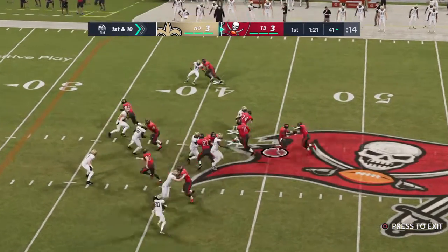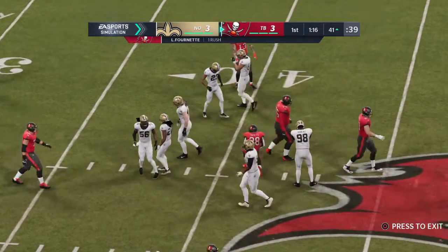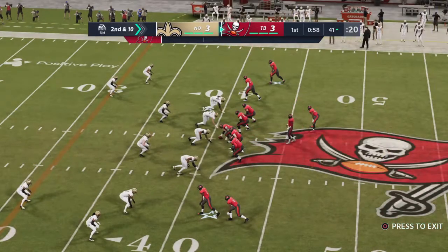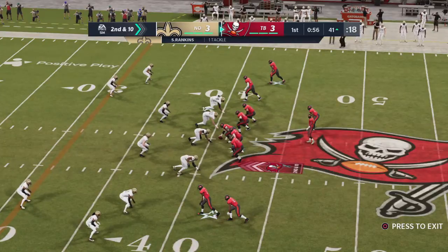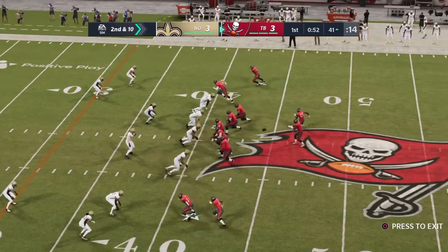Well, they came into this game saying it was important that they set the tone and show that they can run the football. I believe that they've done that here in the first quarter. Big Sheldon Rankins there to bring him down. No gain on the play. Brings up second and 10.